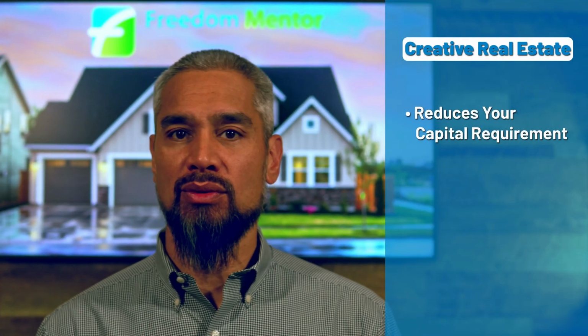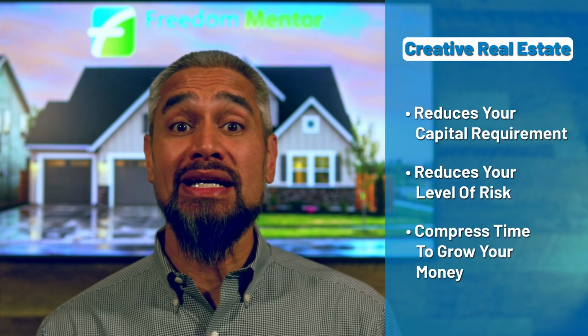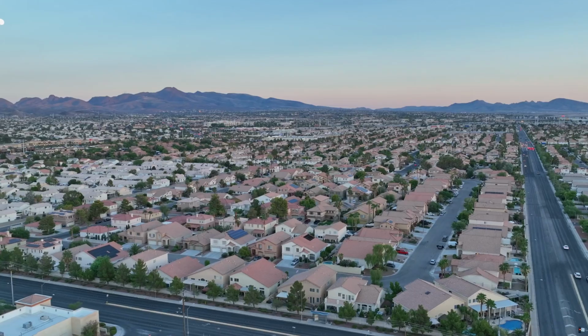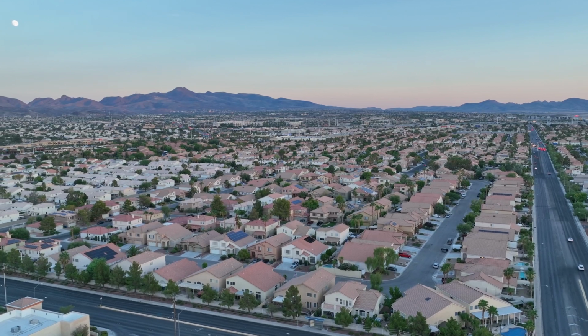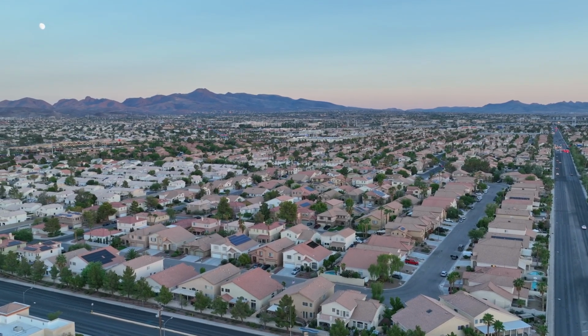So whether you're new to real estate or well seasoned, if you're not incorporating creative real estate investing techniques into your repertoire, you're likely moving too slow, working harder, and realizing less return on investment. Creative real estate reduces your capital requirements. It reduces your level of risk and can help you compress time to grow your money. Real estate is the best business there is, and creative real estate investing can help you take your business to the next level. But you need the right training and education.